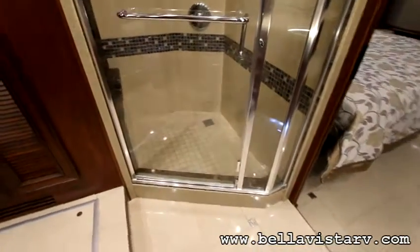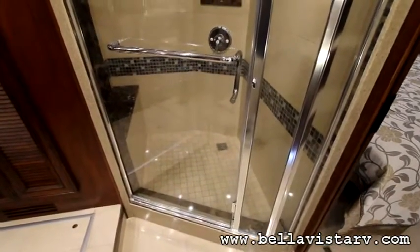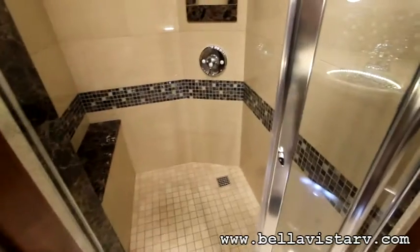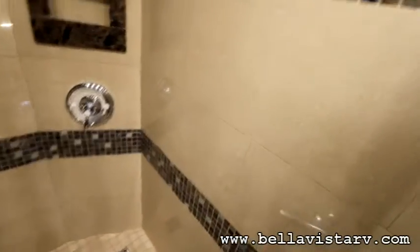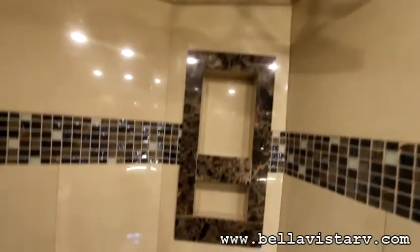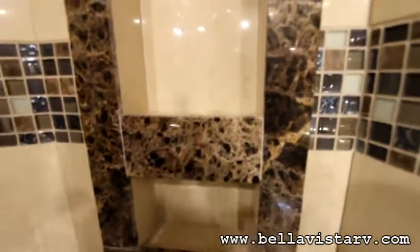Now, as we pan around, the Dynasty boasts one of the largest showers in the industry. And I'm going to open the door, give you a closer look at it. So we have a nice large door, beautiful glass, ceramics throughout. Just look at the detail in the ceramic work. You know, huge shower head above with skylight. We have an inset area here to be able to put our soap and our shampoos.